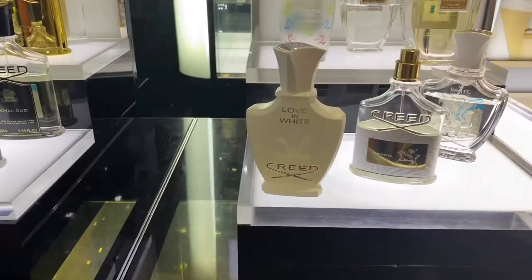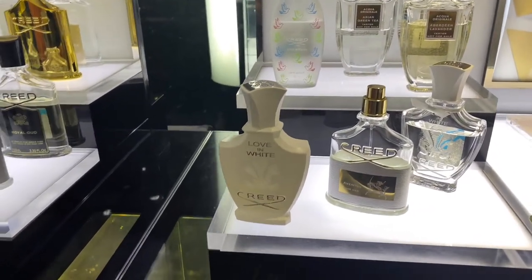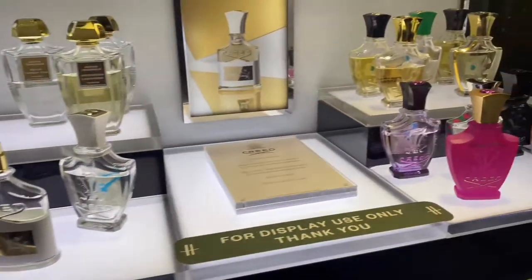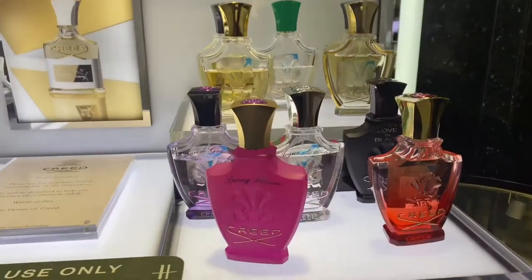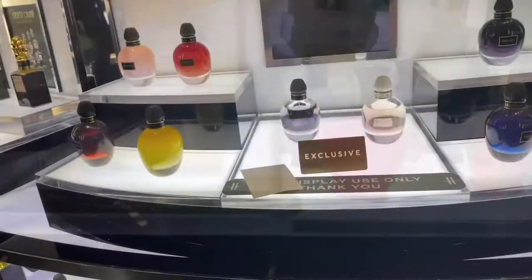We could have got something of that. We still can. We can buy 10 mils of that for about £12. That is what every woman is. Do you have Love in White? That's it. No, I don't.